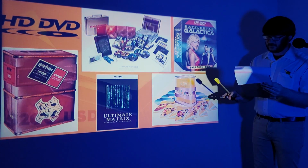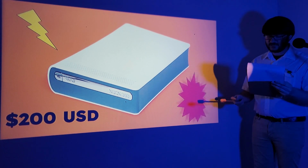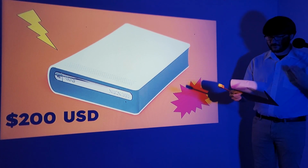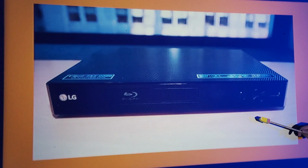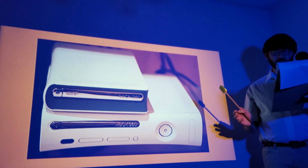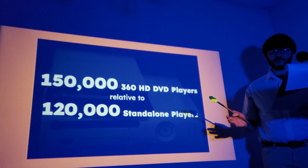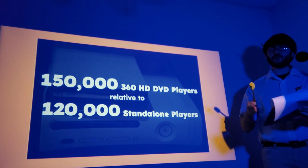For many 360 users who spent the additional $200 for the player attachment, you almost kind of needed to justify your purchase if you never planned on springing for the 360 or for a standalone Blu-ray player. And it seems like this is the path that most people took at launch. Toshiba released reports in 2006 stating that roughly 30,000 more Xbox 360 HD DVD players sold over their standalone players, which is why we wanted it to be the vehicle for our foray into HD DVD.